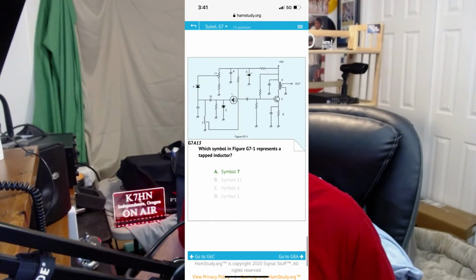Okay, remember on schematics, when you have the half arcs, line between them, transformer. When you're talking inductor, you usually have just one set of arcs, and that's it. If it's a tapped inductor, it's one set of arcs and a line going into it at a certain point. Okay? That's the way to remember it.